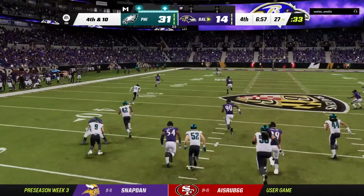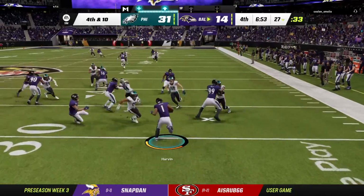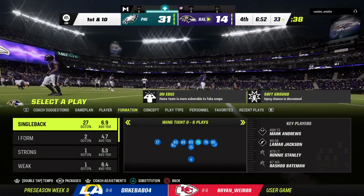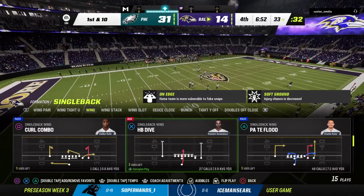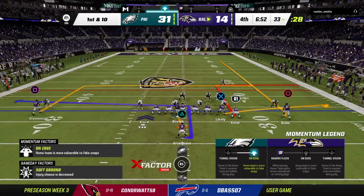Averaging over 50 yards a punt so far as this one's away. This is brought in at the 21. A pretty good punt there, but also a nice return of 12 yards. And the Ravens, they'll take over. The Raven offense set at the line for this next drive.